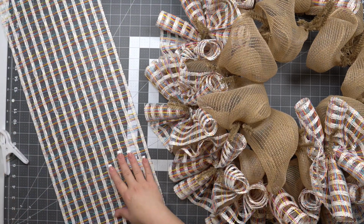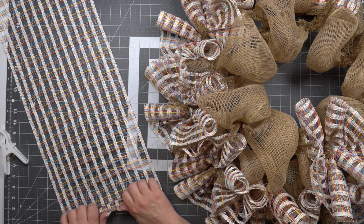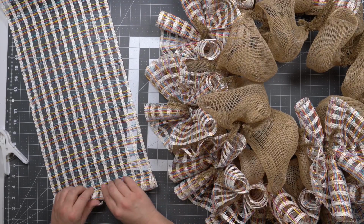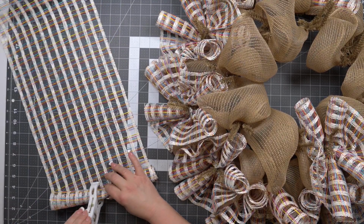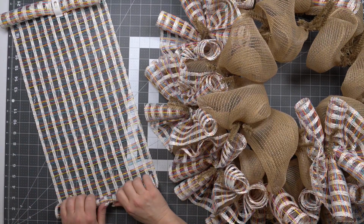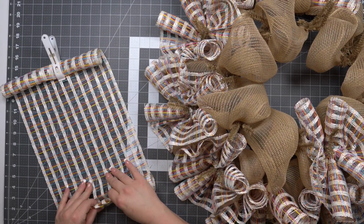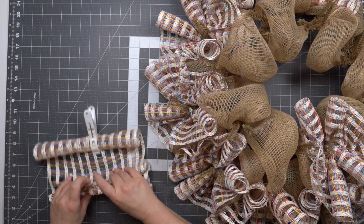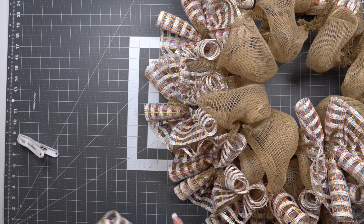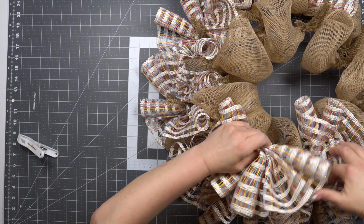If you look on my Instagram, which is Oh for Craft's Sakes as well, I have some other wreaths that I've made that I've just made it a point to use a lighter color or darker colored mesh on the top and the bottom and really pull the poof through so that you could see the colors of the mesh and everything. It turned out really cute. I'm just being a little bit more conscientious of not losing sight of the beautiful mesh that we have underneath as well.